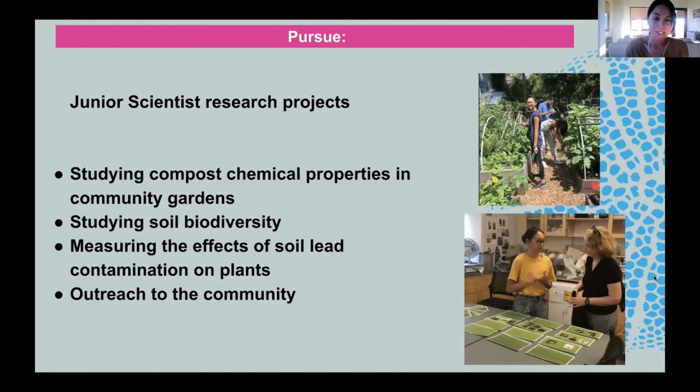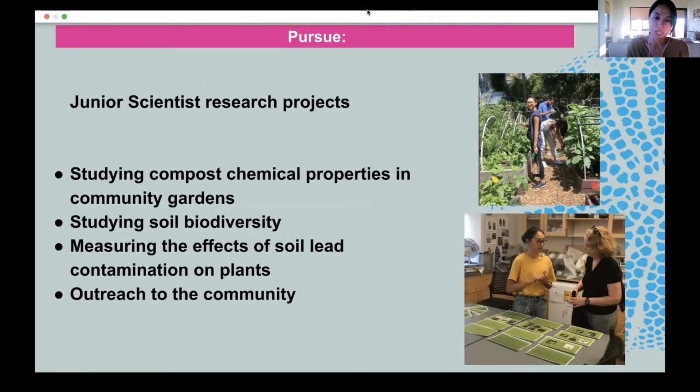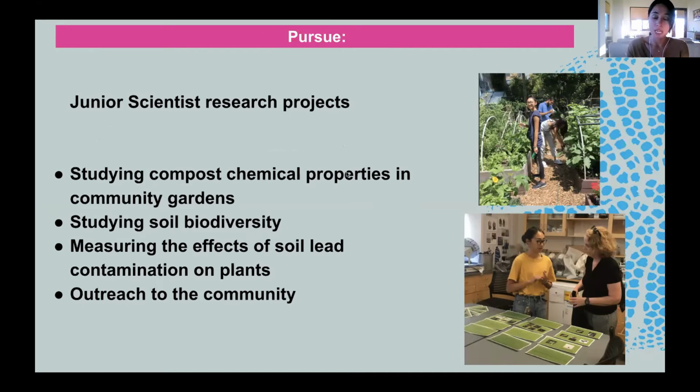And last but not least, our paid internships. The way that Ashley and I have incorporated soil scientists in our internships is partnering with community gardens. We usually interview garden members about their soil, what they need to know, what they want to do, how they want to work with their soil, and we design a research project around those needs.